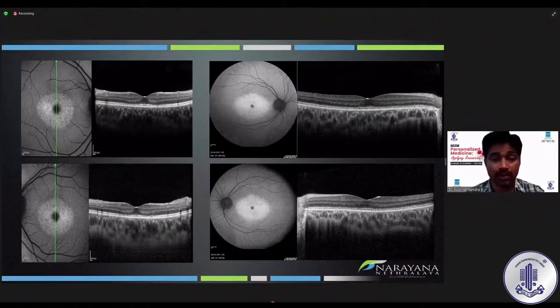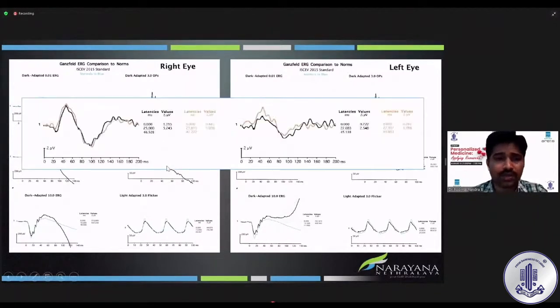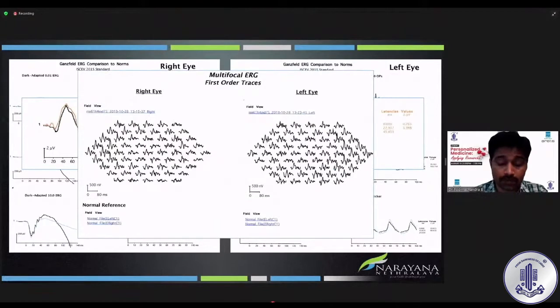So though they are asymptomatic, we went ahead and did an electrophysiological test. The daughter had more or less normal scotopic responses and an amplitude reduction in the light adapted single flash response. So we tried doing a pattern ERG. The right eye looked okay, the left eye was abnormal. The multifocal ERG also showed reduced central responses with reduced light peak.